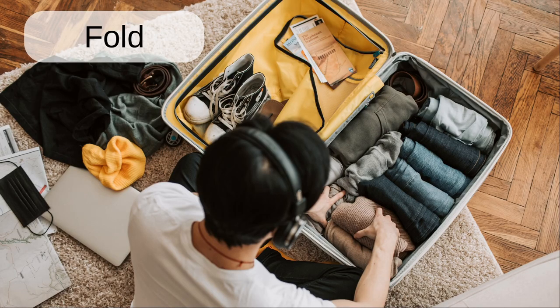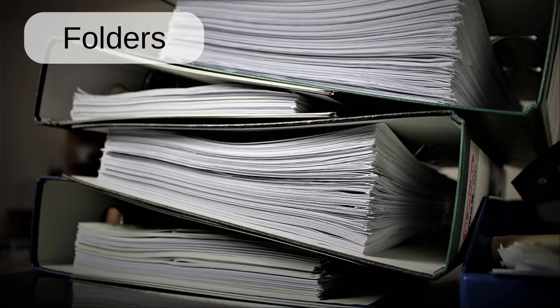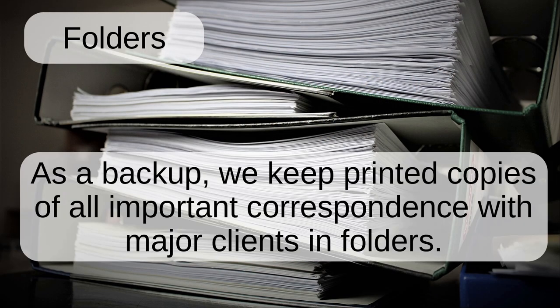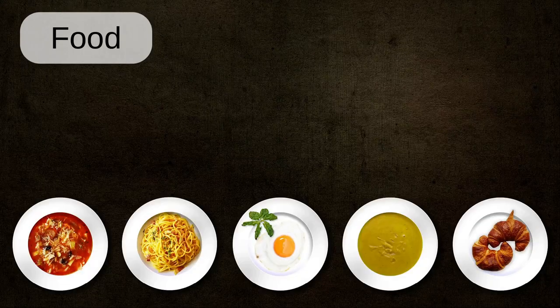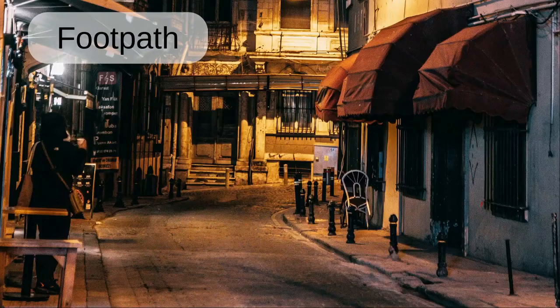Fold. The man was careful to fold his clothes to fit as much in as possible. Folders. As a backup, we keep printed copies of all important correspondence with major clients in folders. Food. 5 plates of food sit on the table. From left to right, they are soup, spaghetti, egg, curry, and croissants.